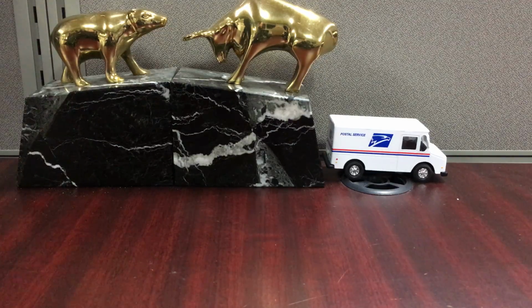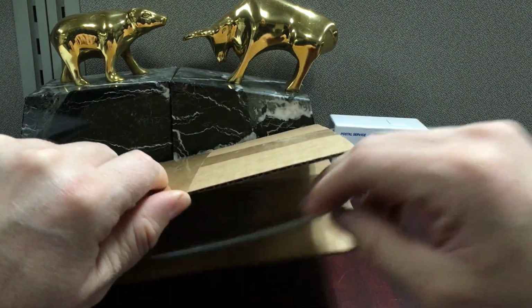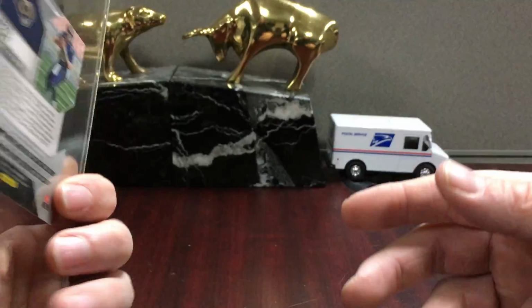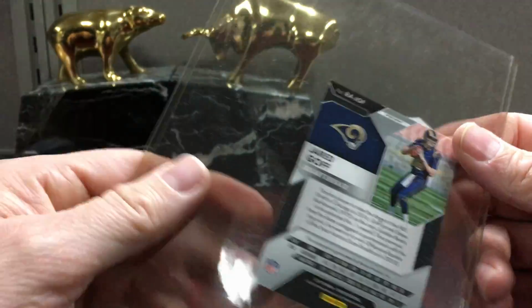Guess we'll start with this one. This one was shipped kind of different. Never had a card shipped like this before, but pull it out. It's almost like they were shipping a photo when they mailed this one. But it's a Goff Prism base. It's got the refractor going on, but not numbered. It's in one of these big top loaders. No sleeve.